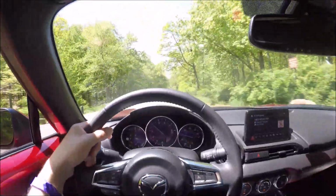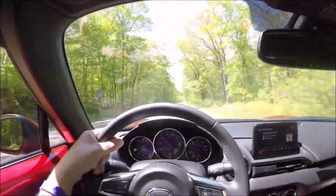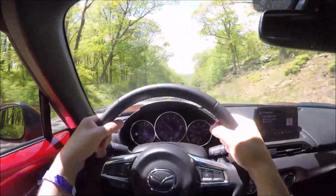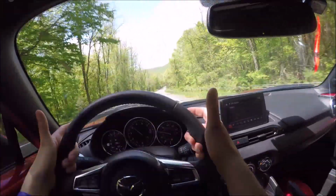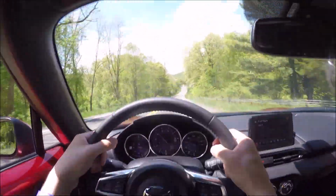Clutch is nice and light. Nice short throws for a stock shifter. Like I said, good ride. We have enough sidewall on the tires here. All right, so those are the back roads, which is fantastic. We'll take it on a little highway and then back to the back roads here.